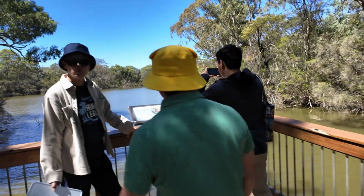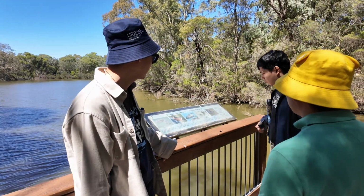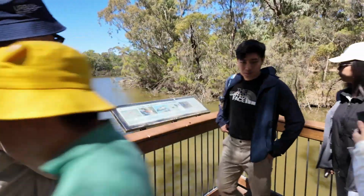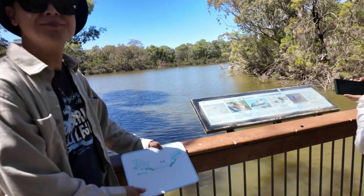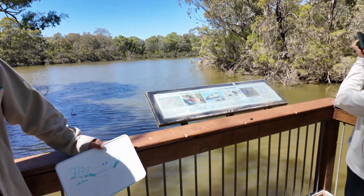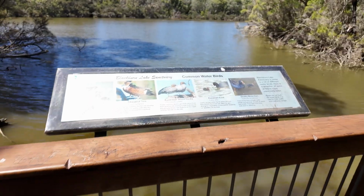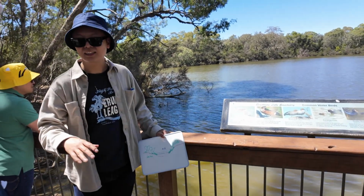This is the amount of water birds that we can find in this sanctuary. Dr. Wang, group photo here. Okay. So that's the water birds they find in this sanctuary.